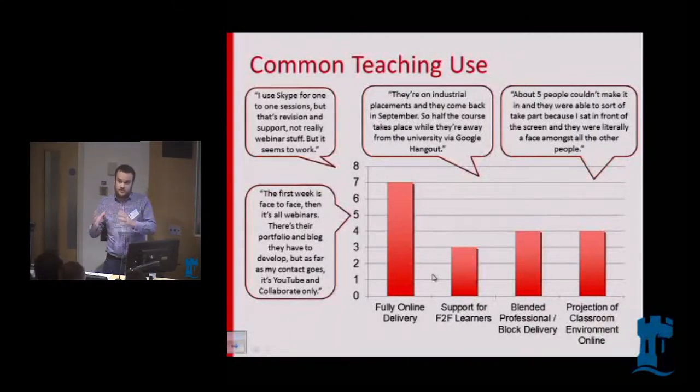We then had support for face-to-face learners, so this was revision activities and support activities out with, so one-to-one Skype discussions. There was blended professional and block delivery approaches, and particularly one thing that came back on a number of occasions was students that are on a sandwich course where they have a year out on placement. Sometimes they lose their community within the course, so they found that using webinars to gather them back together and bring them back together as a community was really effective to keep them within the course.